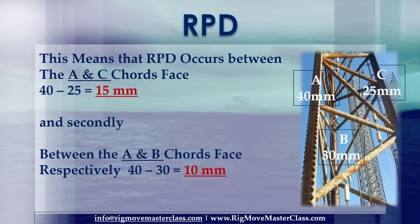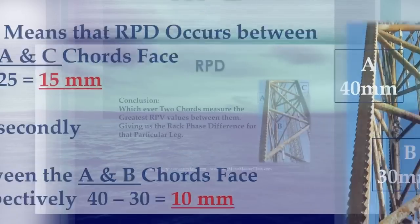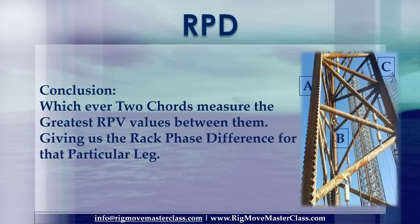This means that RPD occurs between the A and C chords face. 40 millimeters minus 25 millimeters equals 15 millimeters. And secondly, between the A and B chords face respectively, 40 millimeters minus 30 millimeters equals 10 millimeters. Conclusion. Whichever two chords measure the greatest RPV values between them, giving us the rack phase difference for that particular leg.